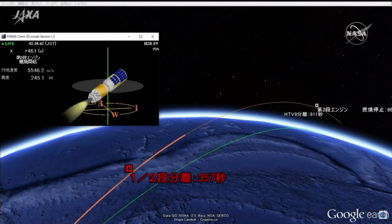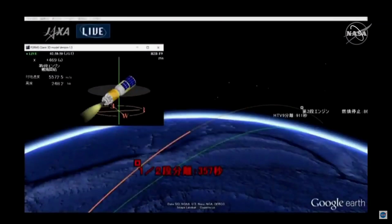Coming up on the 8-minute mark into the flight, which so far has been flawless. The second stage engine continues to burn in a nominal fashion to continue propelling the HTV-9 cargo craft towards its preliminary orbit. As the HTV-9 lifted off from Tanegashima, there were kanpai, as they say in Japanese, cheers in the Launch Control Center, marking the start of the final flight of the H-2B rocket and the final flight of this class of HTV cargo craft that made its debut in September of 2009.